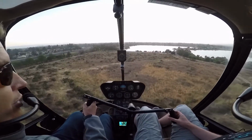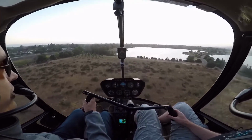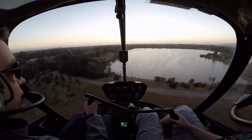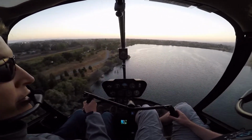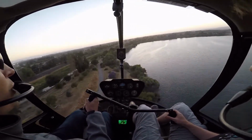Now a helicopter is not like an airplane. We just have to maintain an altitude that's not going to be a danger to persons or property on the ground. And since we're going to be flying over this kind of lake area, I don't think there's anybody else still here. We're pretty clear. We just have to watch out for birds.